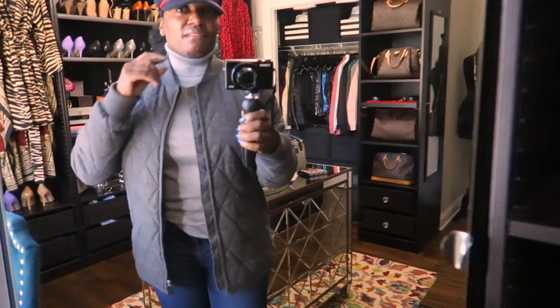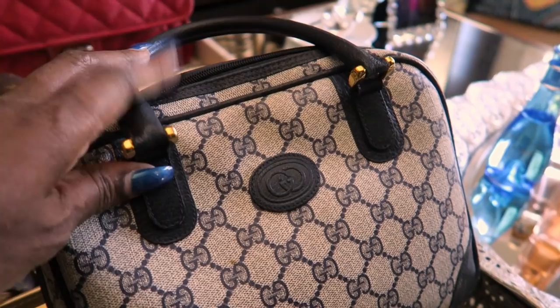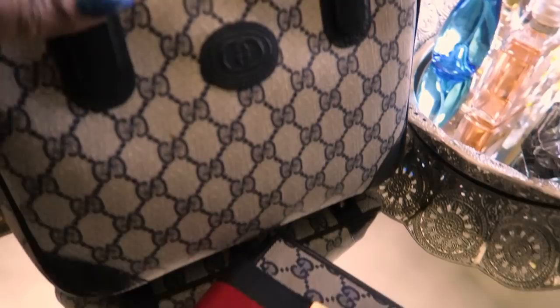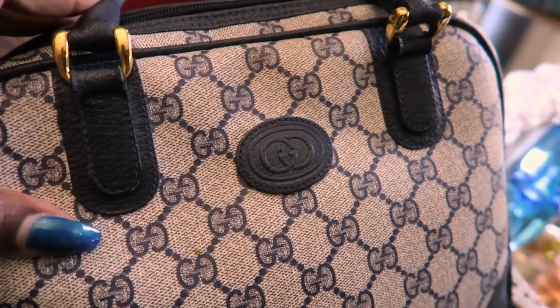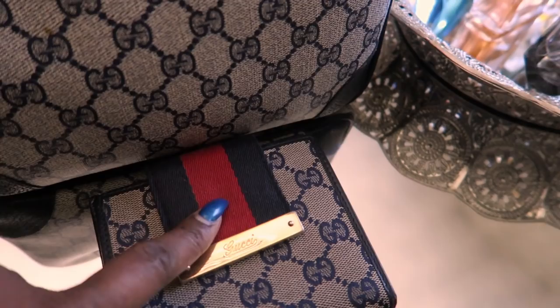Love it. All right, and let's see, purse for today is again going to be my mini bag from Gucci. This is the wallet that I'll be wearing with it today as well. And this is navy blue. I'm not sure if this is coming off on camera, but this is absolutely navy blue. And the wallet is navy blue with the contrasting red and navy blue stitching as well.